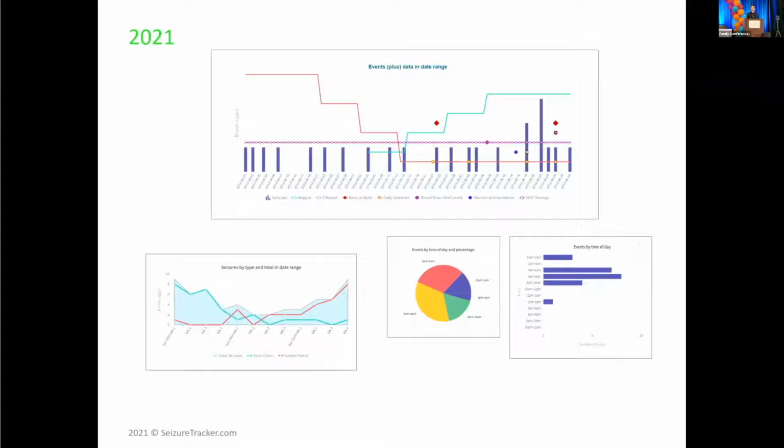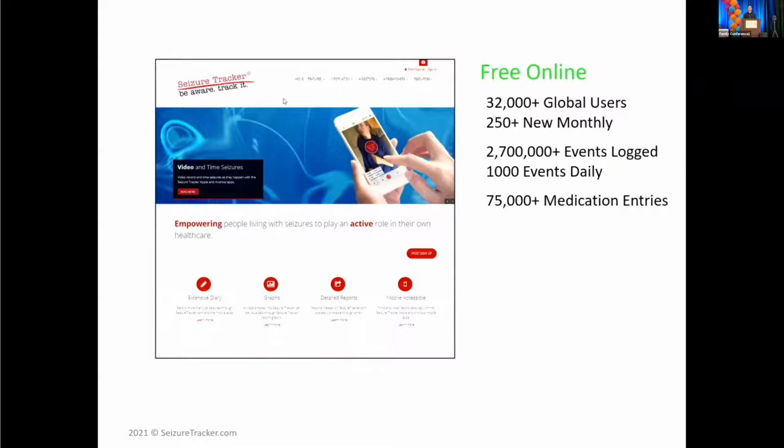That was 2006. We built Seizure Tracker for ourselves to monitor our son's seizures and medications. We went out and found some graphing components and took it into our doctor, and he asked us to make it public. So Seizure Tracker now is the largest database of patient-reported seizure diaries in the world. So you can imagine how powerful that database is in understanding epilepsy. So right now we have over 32,000 global users, and the database continues to grow, and our user base continues to grow.